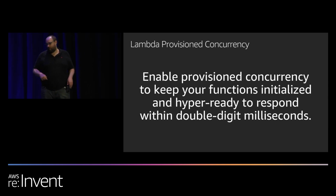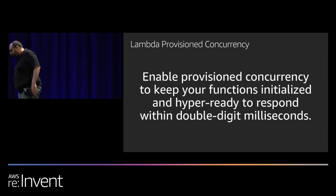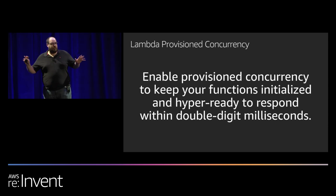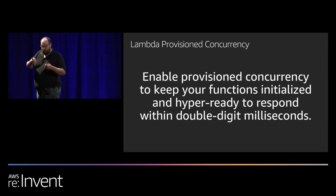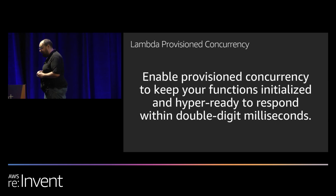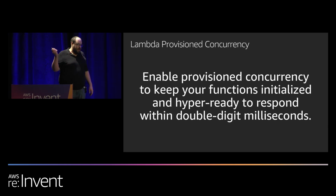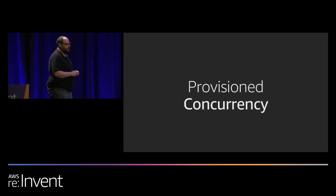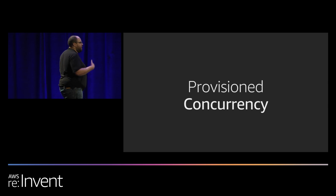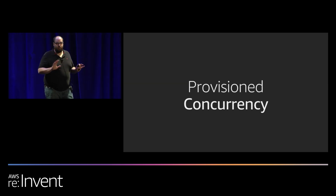You can turn on provisioned concurrency and say, I want 400 concurrency or whatever, and you can also set that up with auto scaling, and we will make sure that you don't get those cold starts. I want to talk about how we designed provisioned concurrency, because it might not be obvious why these were the right choices.